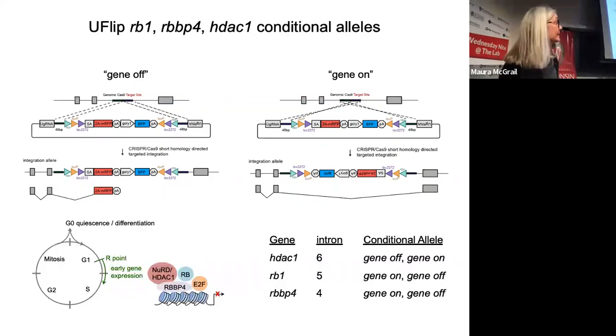So we did this. We isolated both gene on and gene off alleles for these three genes of interest by integrating cassettes in intron 4 of RBBP4, intron 5 of RB1, intron 6 of histone deacetylase 1. And for the next bit, I just want to use the alleles that we isolated in this histone adapter protein in order to illustrate how the alleles work, because the loss of function of RBBP4 is very robust at the morphological level, at the cellular level, and it allowed us to demonstrate how these alleles can work for conditional inactivation and rescue.